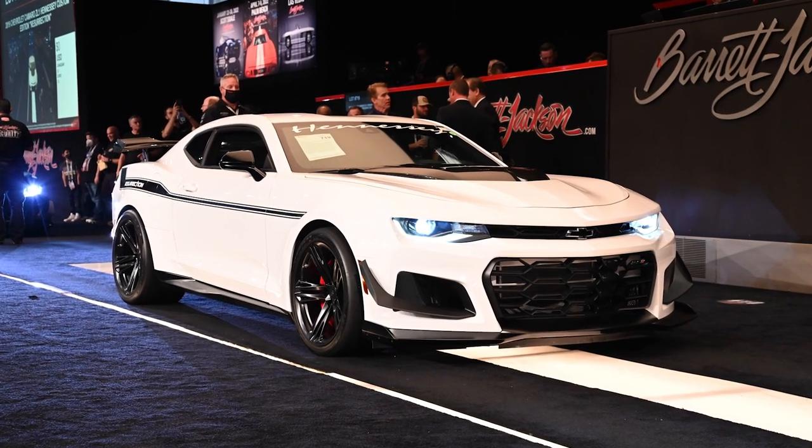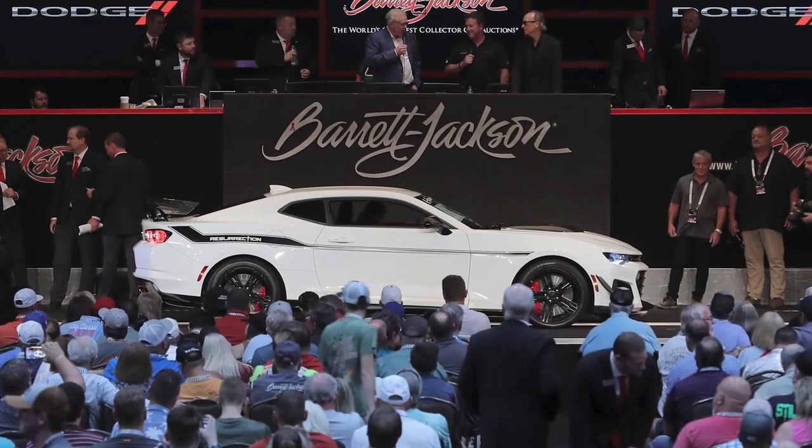And it sold for $150,000. The number 7 Chevy sale of the Houston auction was a 2019 Hennessy Custom Edition Resurrection. It's one of only 24 produced. This one has more than 1,200 horsepower and less than 800 miles on the odometer. So what did it sell for?